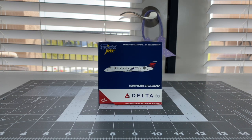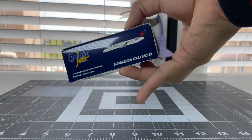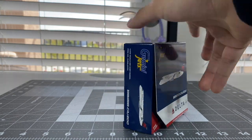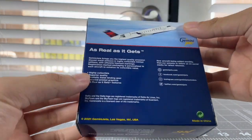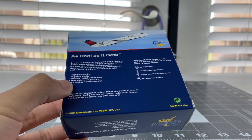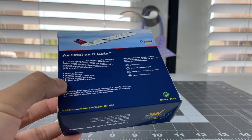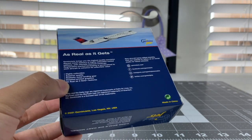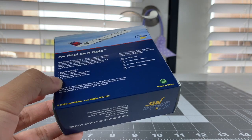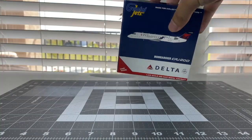This is a very small box. This square right here is pretty small, but pretty much the sizes are the same. And you've got the very back of the box right there, as well as the features. Of course, I know how this is going to work. This is a 2021 release, as per usual, even though this came out somewhere around February 2022, but we haven't seen any 2022 copyright stuff until we reach the March release.